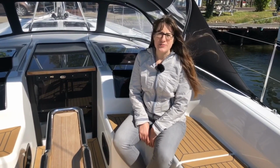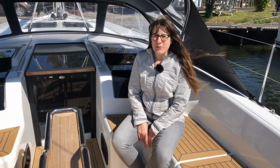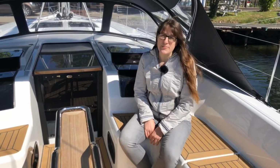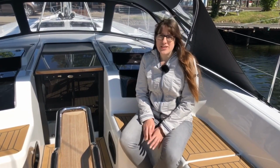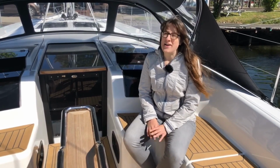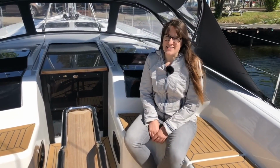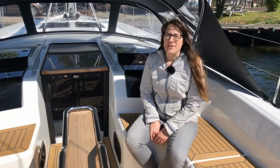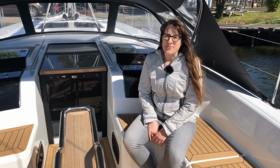I'm sitting on the Hanse 458 today and I'm taking you for a tour around this beautiful boat. So far what I have seen, it looks like a perfect boat for trips of several days length, and I will show you everything that is there to see. It has 46 feet of length, so that's quite a bit of length to be going on with.